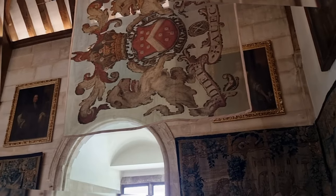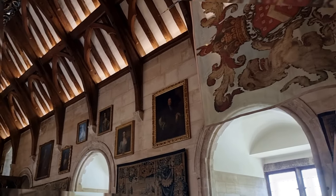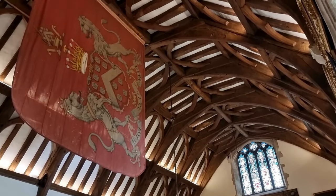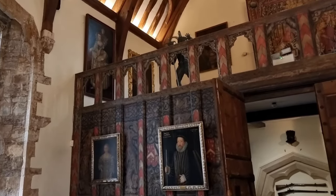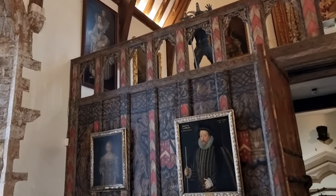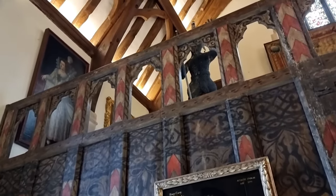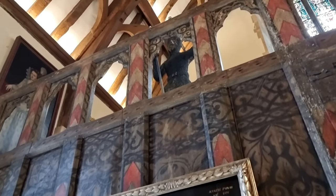And here we are in the beautiful Great Hall. Right behind me is the Minstrels Gallery. As you can see up there, there is a jester, and that is a jester that allegedly died in the 1700s, and it was either fell or it was pushed, possibly for telling a bad joke. He was a jester in the court of the Earl of Suffolk.